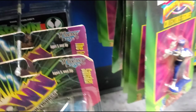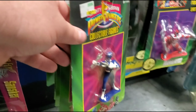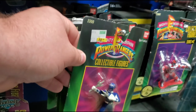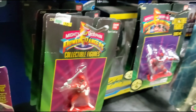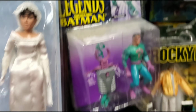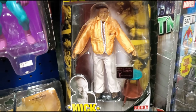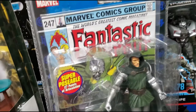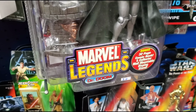And check out these Power Rangers diecast figures. I totally remember getting the Green Ranger on Easter morning one year in one of my Easter baskets. True story. I always loved those Legends of Batman toys, and that is a pretty badass Riddler if I do say so myself. And we got another variant version of Mickey from Rocky. Check out that Marvel Legends Doctor Doom.